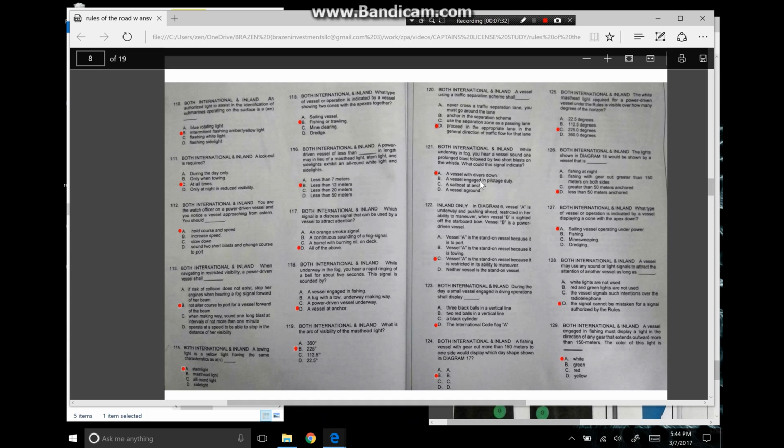116, both international and inland. A power-driven vessel of less than blank in length may, in lieu of masthead light, stern light, and side lights, exhibit an all-around white light and side lights. Vessel has to be less than 12 meters. B, less than 12 meters.